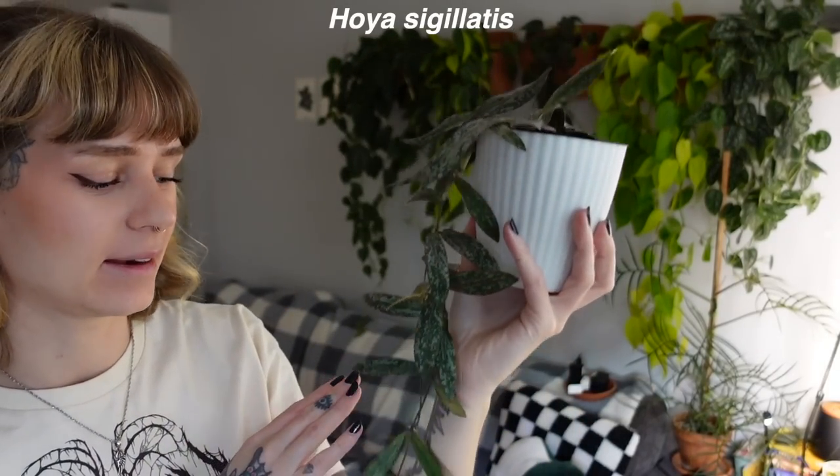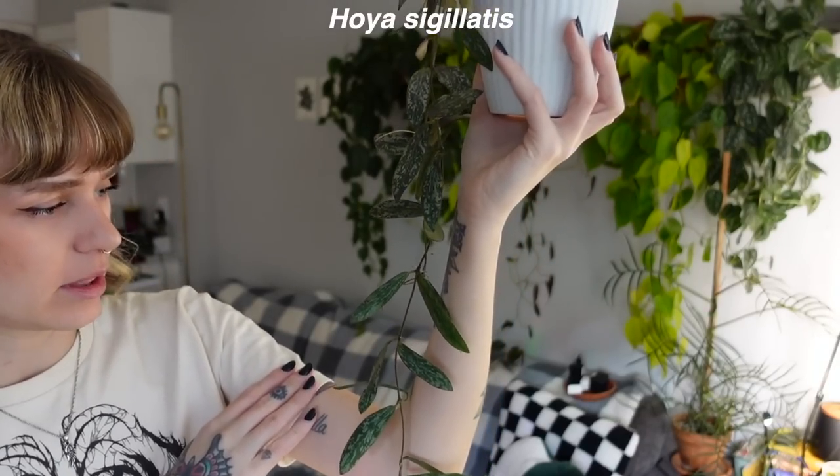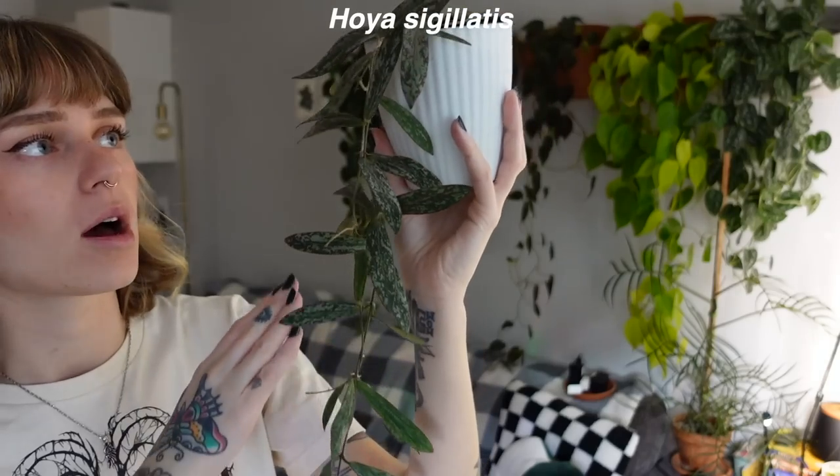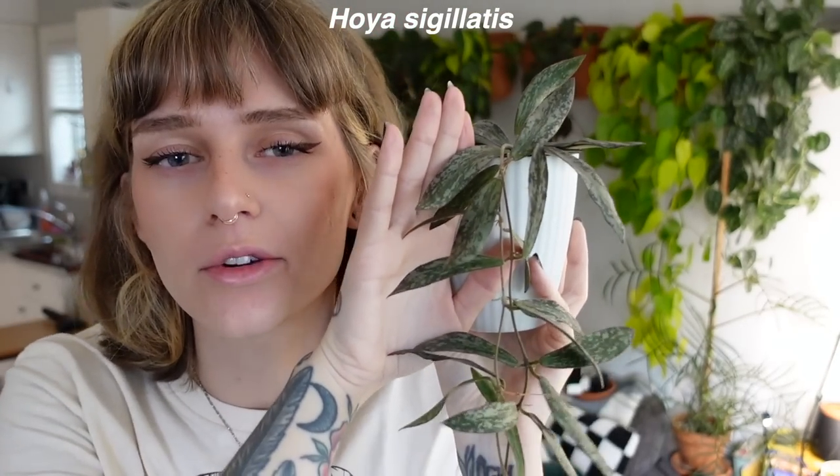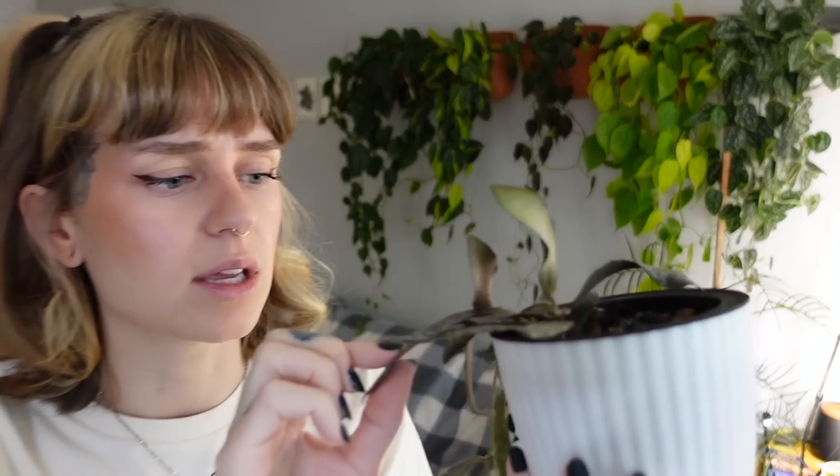Okay, next we have another Hoya. This is my Hoya sigillatus. And this is one that I honestly don't really talk about a lot because it's never doing anything crazy. It doesn't cause me any trouble, but it's never bloomed for me. It's never growing super fast. It's definitely grown since I got it, and I really love it. I think that the leaves are really gorgeous.